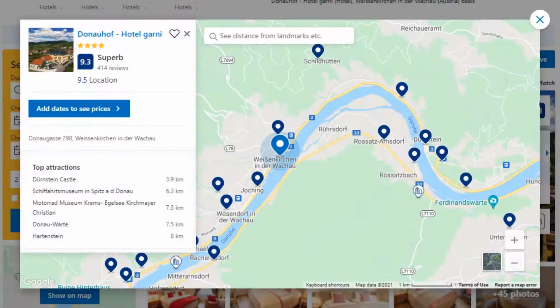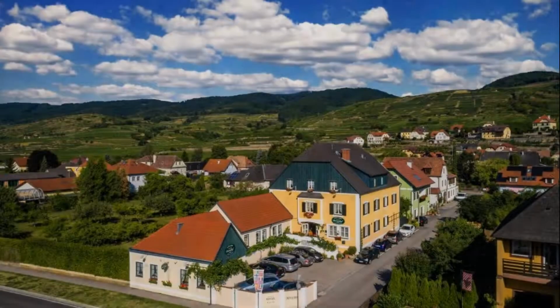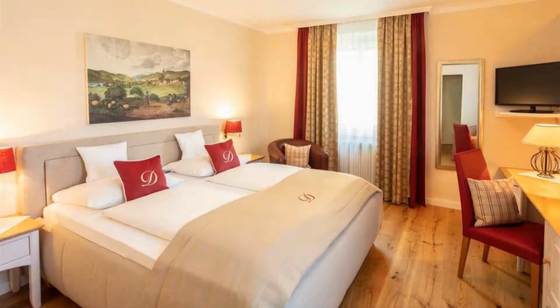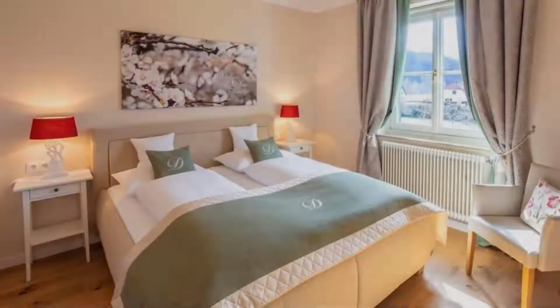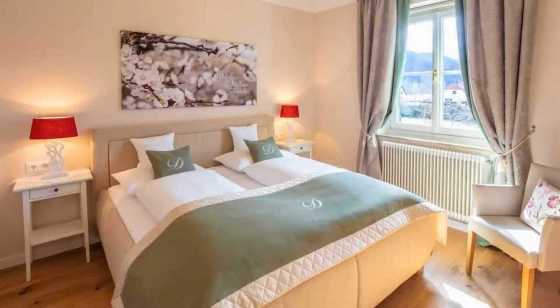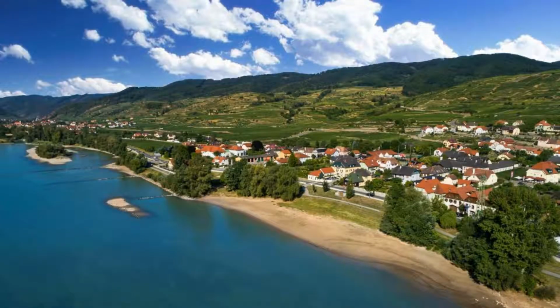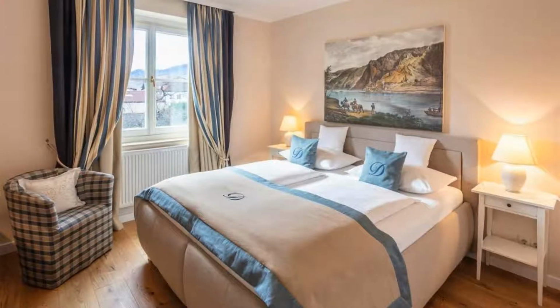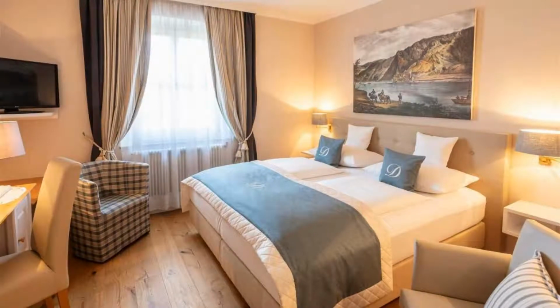Number 9. It's a 4-star hotel. The location of the hotel is attractive and the guests love walking around the neighborhood. Check-in time is 2 p.m. and check-out time is 11 a.m. Guests are required to show a photo ID and credit card at check-in. Pets are not allowed in this hotel.